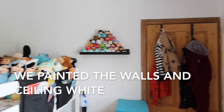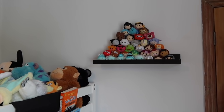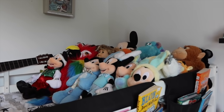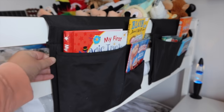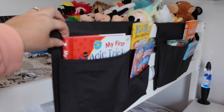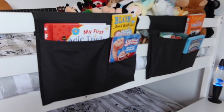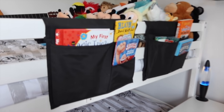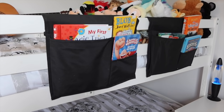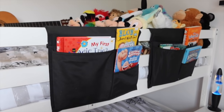I'm gonna start with a non-Harry Potter. This is a bit of a Disney section. We have Tsumtsums, like in Erin's room. We have all of Ethan's cuddly toys. These are brilliant, from IKEA. They're really, really good. And I've picked out Ethan's specific favorite books that he really likes. They're not just random ones, they're ones that I know he really enjoys. So Blobfish one, Captain Underpants, Magic Book.